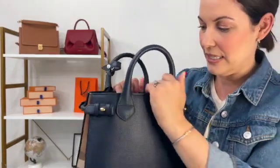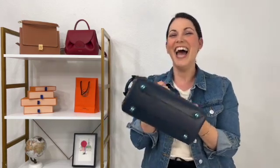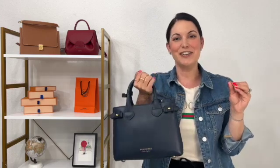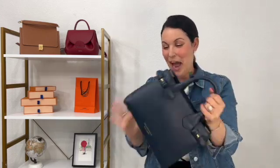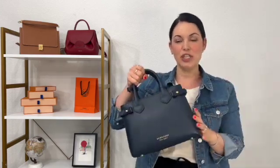I'm not sure if you guys can see that. And there's feet, you guys. I love when a handbag has feet. I just feel like it gives it such a unique little touch. So I was blown away by the quality of this bag, to be honest with you. It's very well made. It's a very sturdy bag.